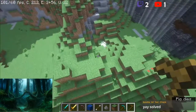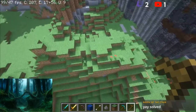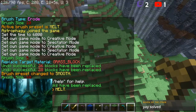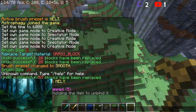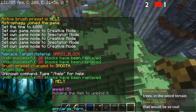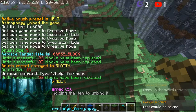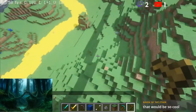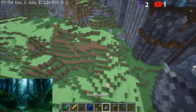Let's use this to get rid of. Did I lose my brushes? Oh, I just squished a pig or something. Yeah. Let's see. Speed. Can't spell today. All grass. All grass. Fern. Large fern. I don't know why they can't call them tall ferns. Let's see what else is there. I think poppies. Poppy? Maybe like that. Yes. Okay. We'll put all this grass back later, but it's hard to terraform with it in place.